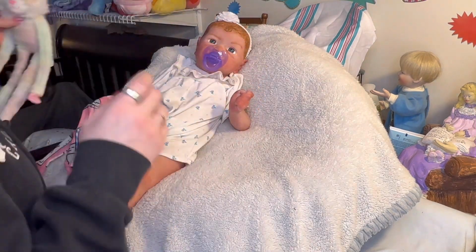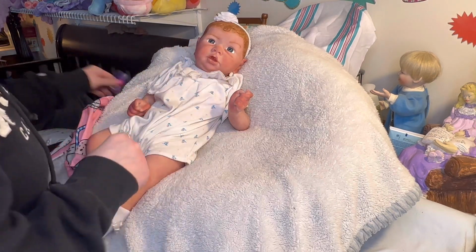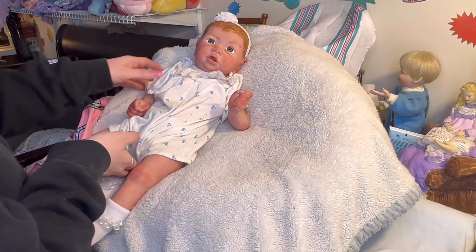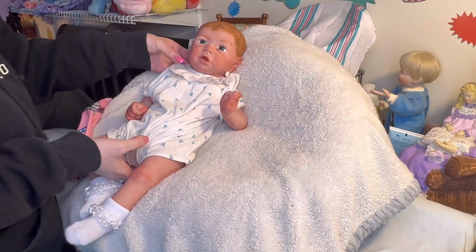All right, we need to take your bunny, and we need your passy. Let's hope you don't get mad. Yeah, we need your passy because we need to show them what we did. So I'm going to show you guys. We're going to take off her headband so I can show you. And then I'm going to put the other picture up to the side of it.